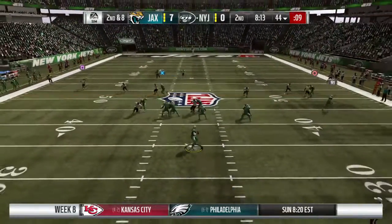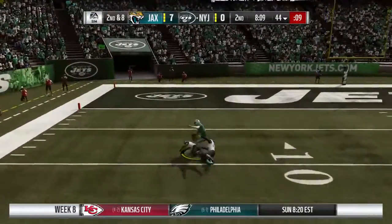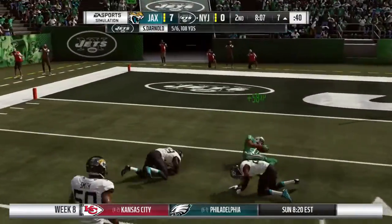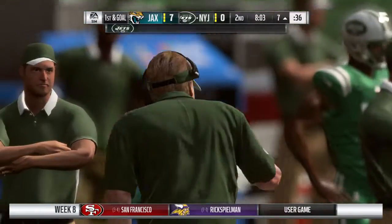Here's Darnold now on second down. He's going to loft one deep left side here. Oh, man, it's caught inside the 10. Yeah, this will get him all the way inside of Jacksonville's 10.